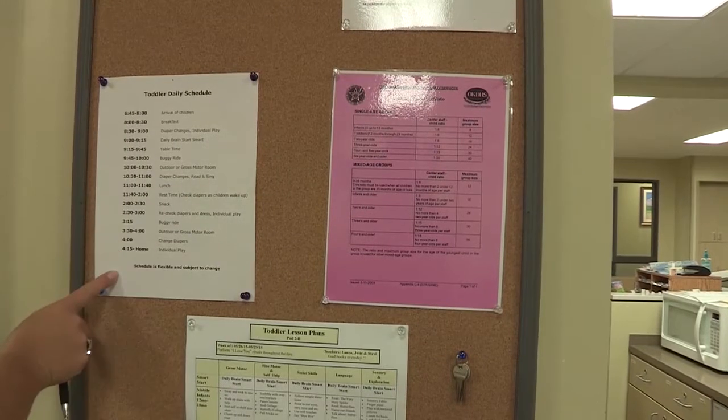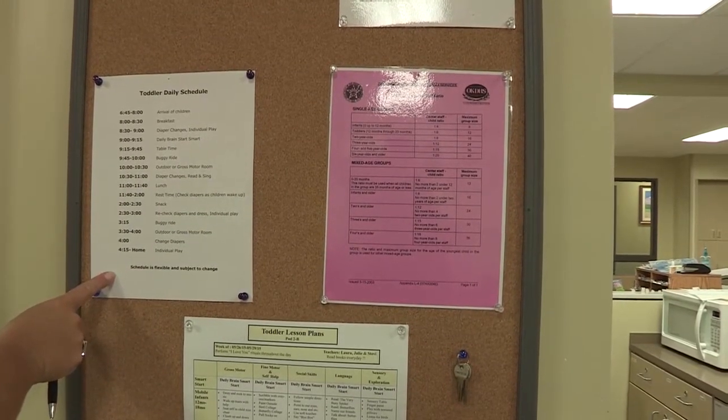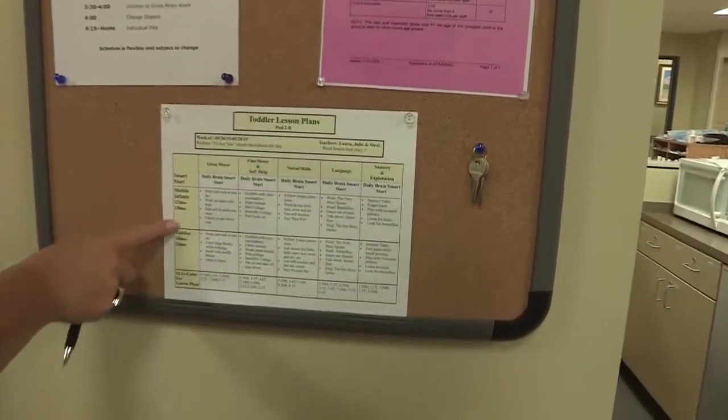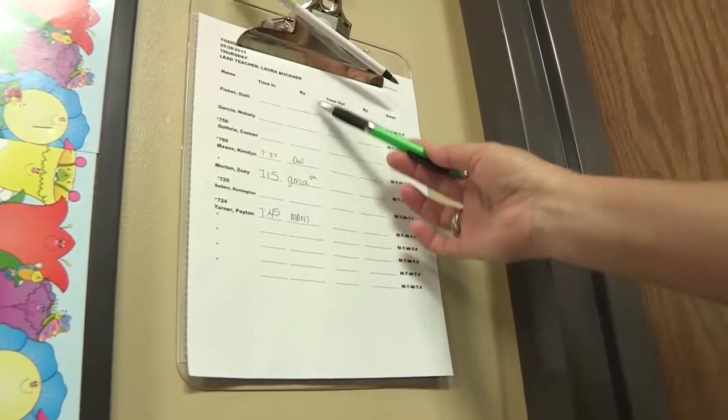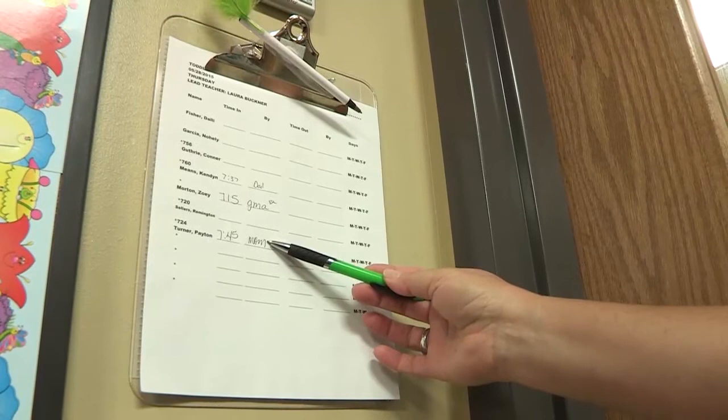Toddler daily schedule, and then you have your lesson plan that they fill out their time in and who sent them in. These postings are generally found in the individual classrooms. Daily attendance charts for children and staff are critical, particularly in an emergency situation.